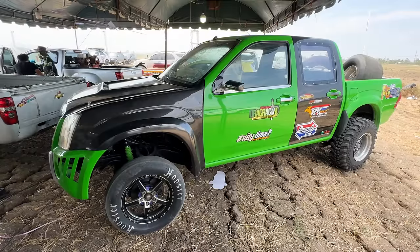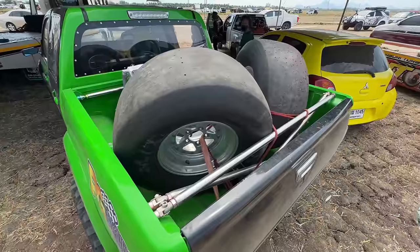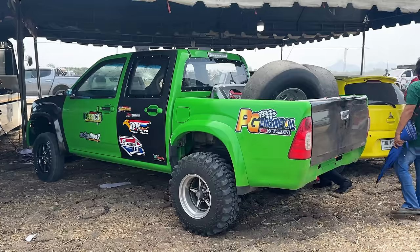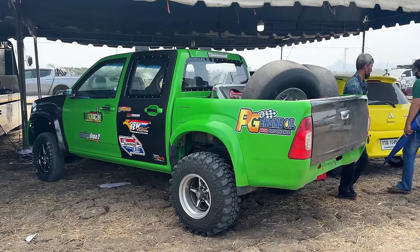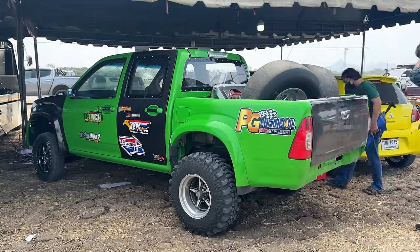So do you guys see what's going on here? This is a full-blown drag truck. It is a quarter-mile purpose-built drag truck. You can tell just by the style of the truck, also the front runners on it, and the slicks in the back. I mean, it's obvious what it is. They've just lifted it and put off-road tires on the rear for today for this event. How hilarious is that? I'll probably see this truck at Bangkok Drag Avenue next weekend.